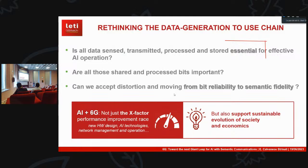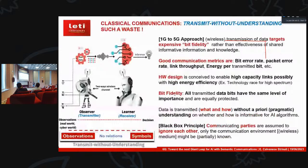So what we have today is two or more communicating systems. You have what we can call an observer, which is the transmitter, which is getting access to the data. It is sending this data to a receiver, we can call the learner. This learner is performing, for example, inference on the data and doing some understanding to make some decision. In the approach of today, the transmitter and the receiver know each other, so they start almost from zero from the point of view of the way they shape the communication.